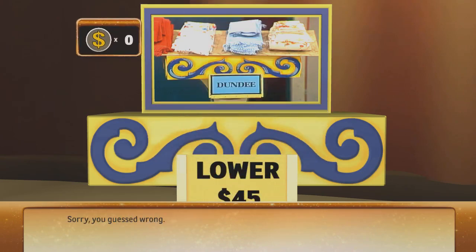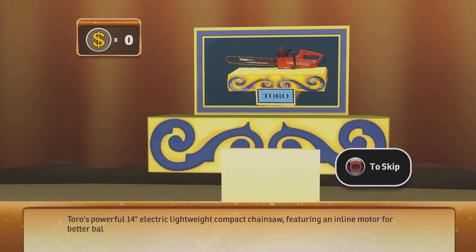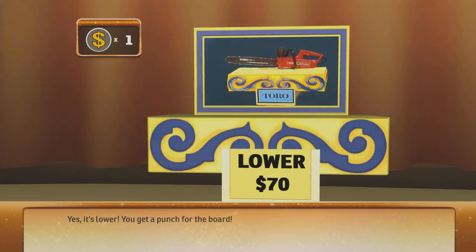Is the actual retail price higher or lower? Sorry, you guessed wrong. Toro's powerful 14-inch electric lightweight compact chainsaw, featuring an inline motor for better balance and complete operating control by Toro. Is the actual retail price higher or lower? Yes, it's lower. You get a punch for the board.